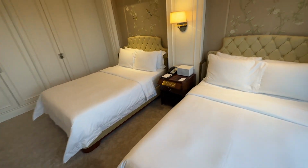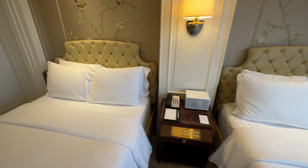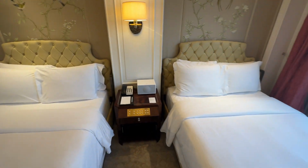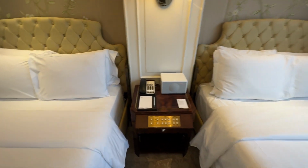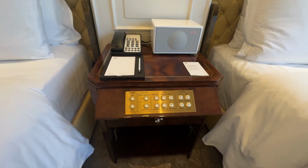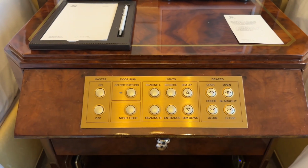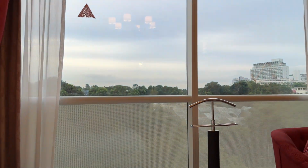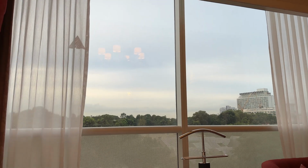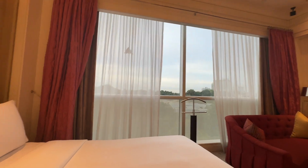One thing that I always start my room tours with is to see the bedside controls. By the way, in this room I have 2 double beds because the kings were totally sold out. Now this is interesting. Right next to the bed, they have this little thing, and I love seeing these. I can close the automated curtains just like this. This is one of my favorite things. I like when they have this in a hotel.